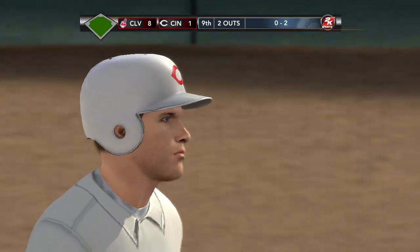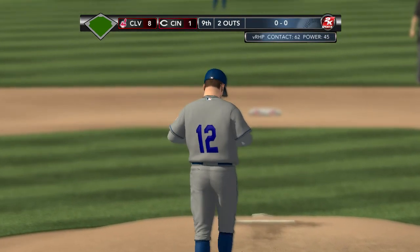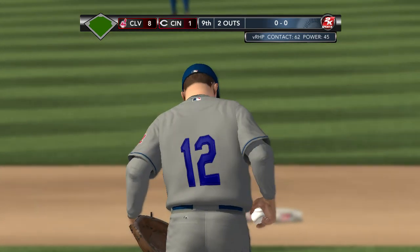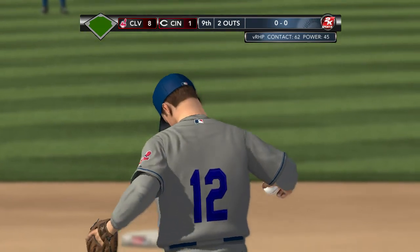Now down to their final out right here, Gary. So, you know, looking pretty dire at this point. But listen, plenty of things have happened. They've got to get base runners, though. It's going to be Corcoran now.